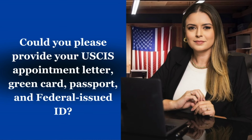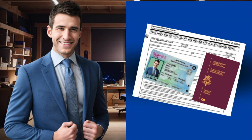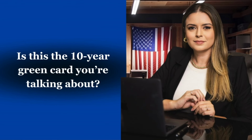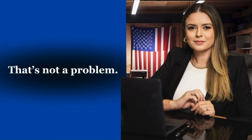Could you please provide your USCIS appointment letter, green card, passport, and federal issued ID? Certainly. Here they are. I should mention that my green card expired 3 months ago. Will that be a problem? Is this the 10-year green card you're talking about? Yes, it is. That's not a problem.